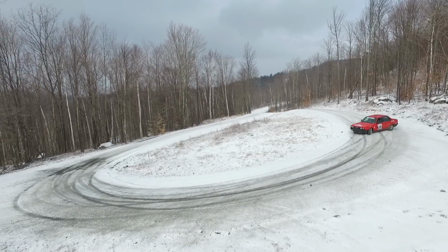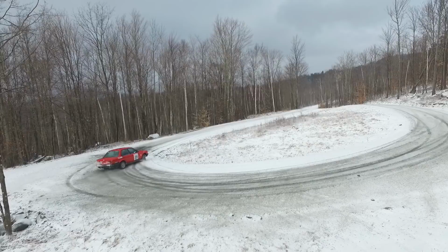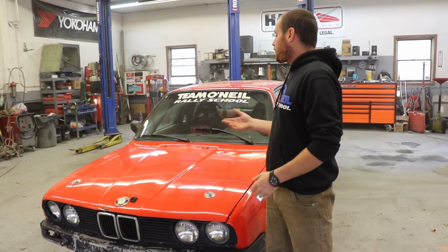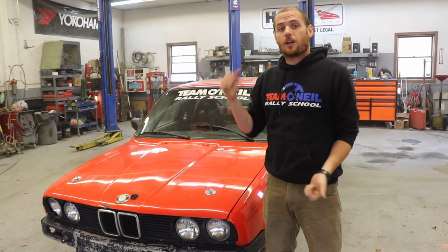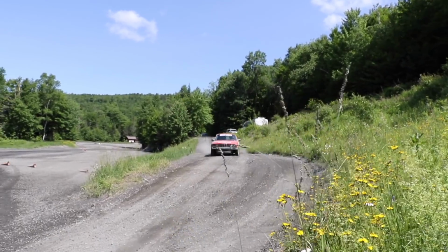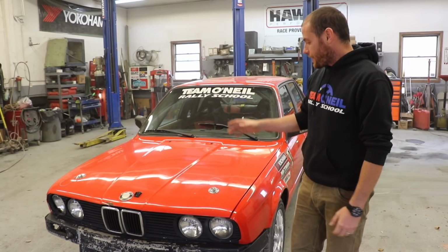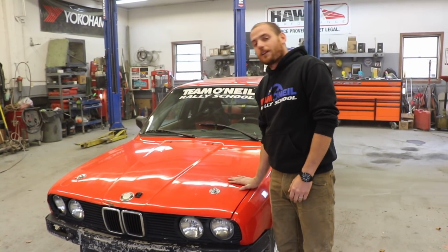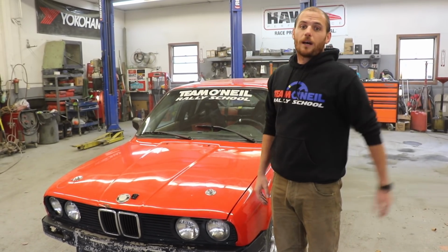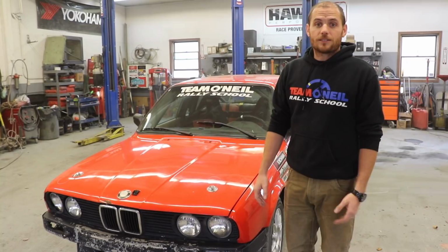The heater blower motors in these are upwards of $300. Steering racks are $300, $400, $500, $600 now. We're using the E36 ones in these because they're a quicker ratio anyway. But a lot of those problems you're running into where you just can't get the parts anymore, and when you can, they're crazy expensive. The E30 is now a collector's car. It's an antique. The E36 is about to start going up in price. So sure, you can get one, but a few years down the road, you might start having problems.